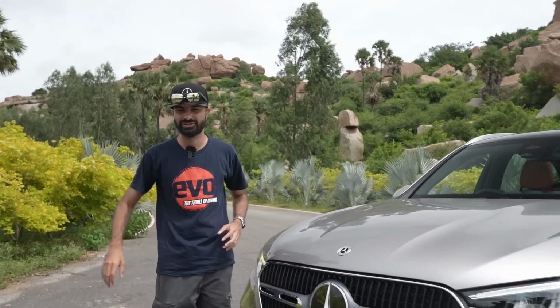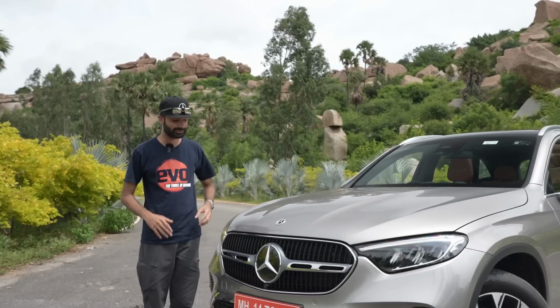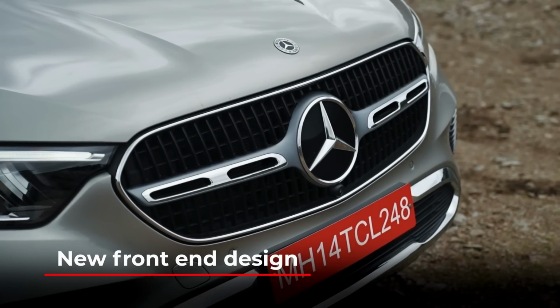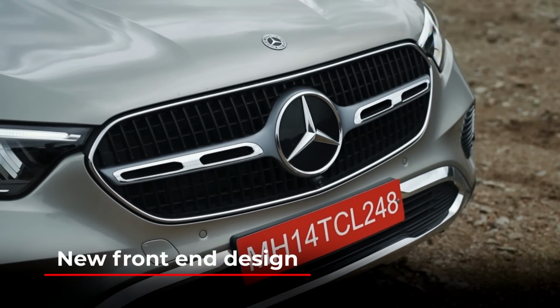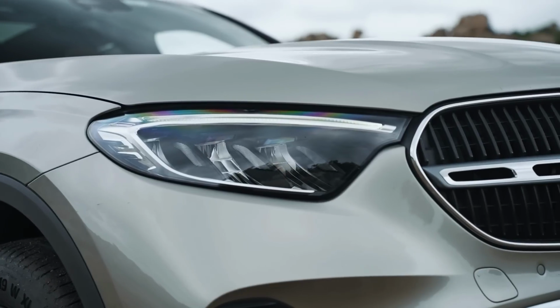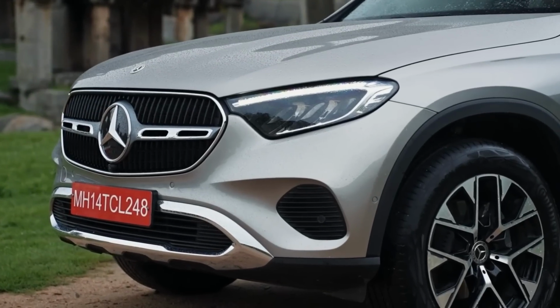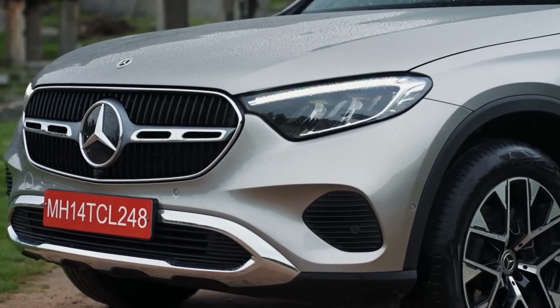Now before we get to the driving, let's quickly talk about the styling of the GLC because it has changed for this new generation. There's a new grille, there's a new headlamp, there's a new face essentially. The grille has this single slat. The headlamps are LED headlamps and they're now joined to the grille. So on both ends, they touch the grille and that gives it a little wider look.